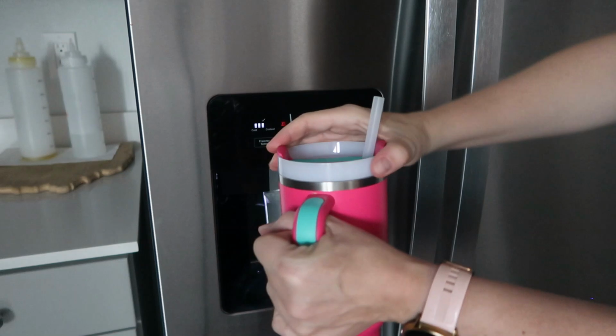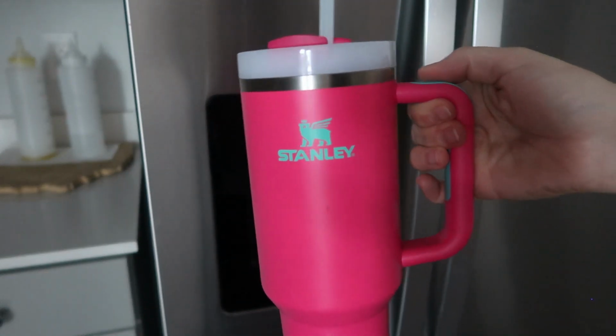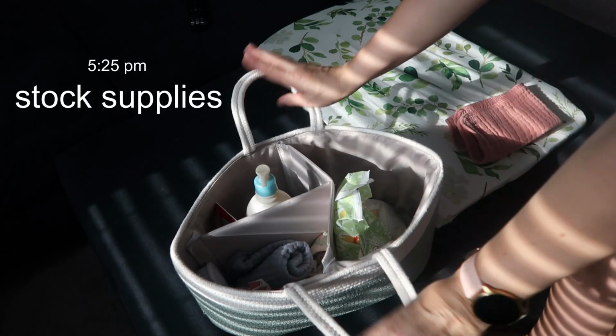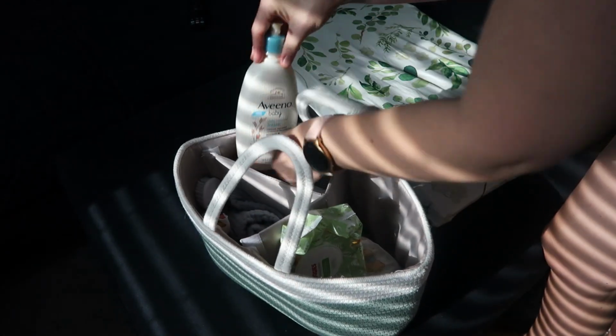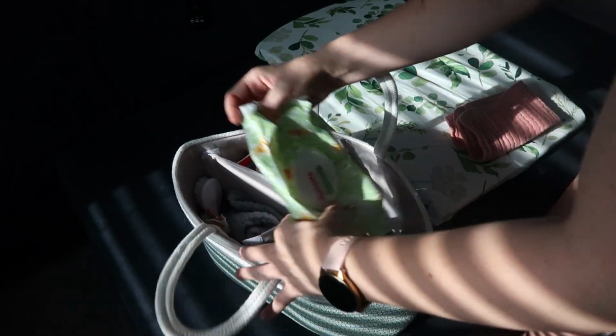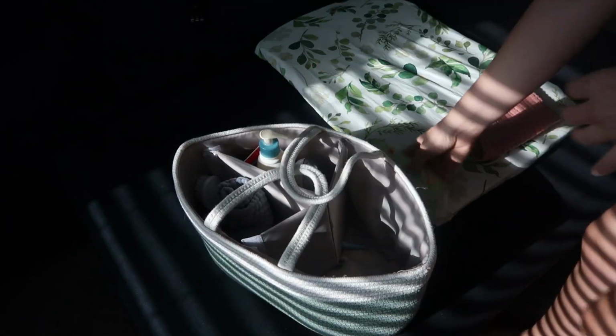Then I go ahead and fill my Stanley cup because I like to keep this with me at night so everything stays nice and cold. Don't forget about yourself, Mom. You should be part of your night routine, and you'll see that here in my night routine as well. Then I go upstairs, and we do have a bunch of these caddies all over the house, which I really love them. I will actually link all of my favorite baby things down below, so make sure you check things out.